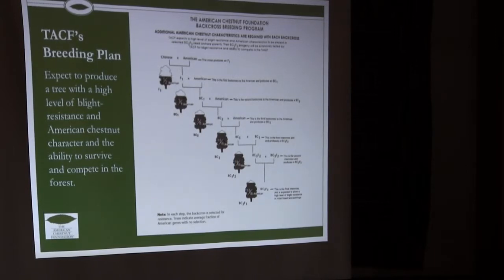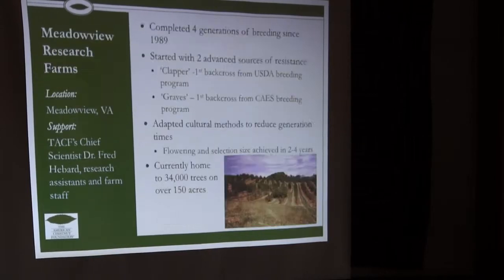Again, this makes perfect sense. It works really well on paper, and in practice, there's a lot of room for wiggling around a little bit. But that's our main mechanism. A lot of that work is completed at our Meadowview Research Farm.